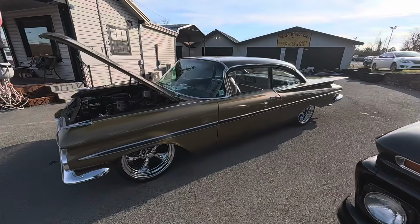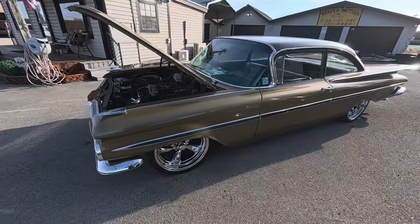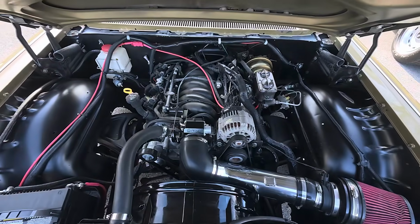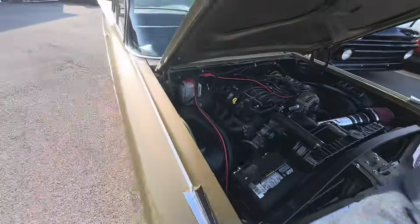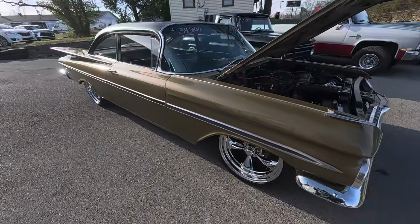Hey, it's test drive time. 1959 Chevy Biscayne. This thing's pretty sweet. American Racing wheels, brand new wheels and tires. Looks like it's got the LS swap up under the hood, of course. Power steering, power brakes. I love the shapes on this car. Look at the fins in the back. One of my favorite things.